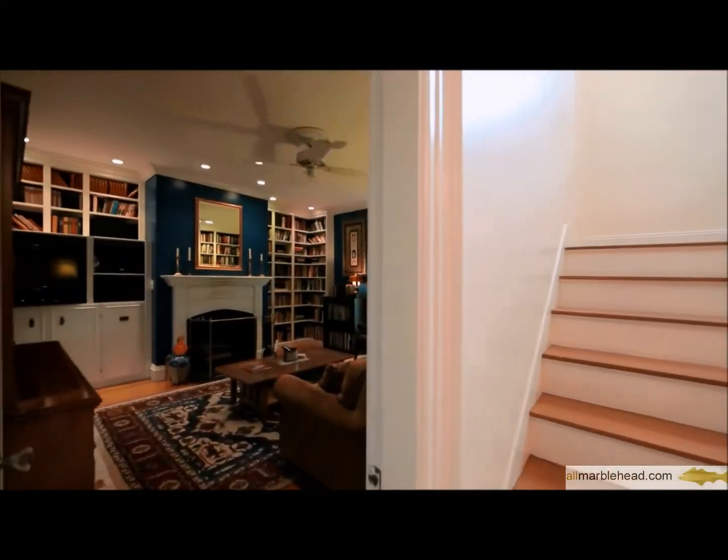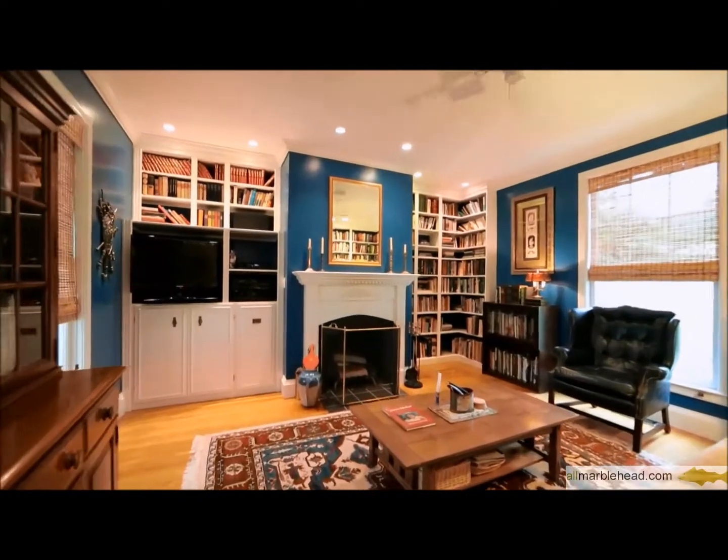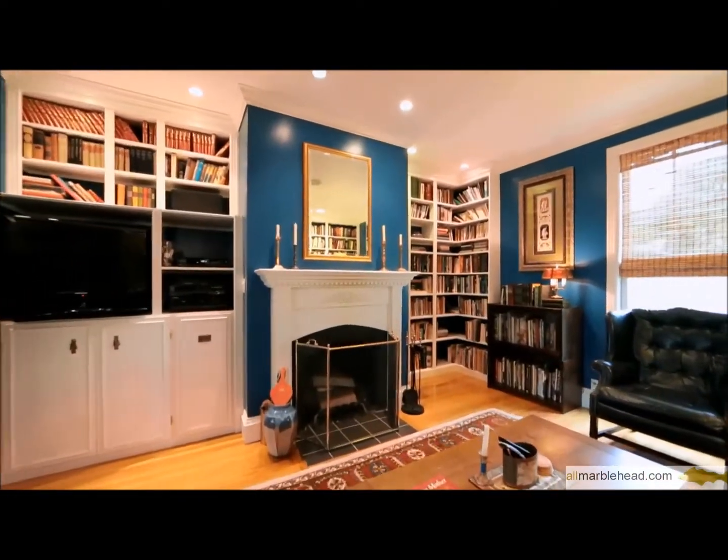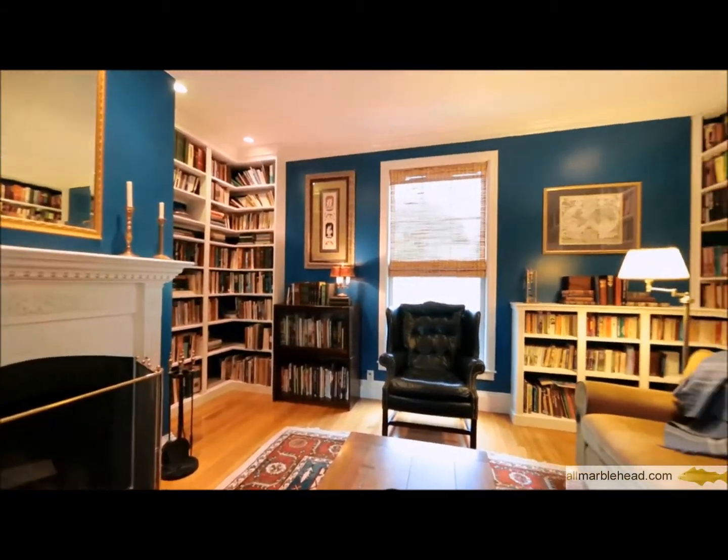The library is the room that we probably spend most time in the winter. It's got a fireplace. It's just a very cozy room. It's got lots of books, and we just love being in it.